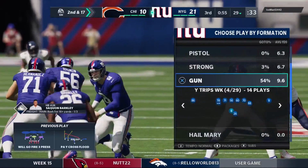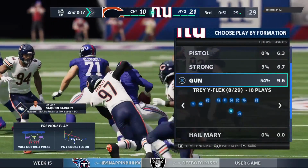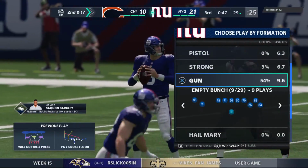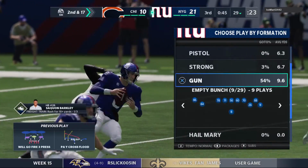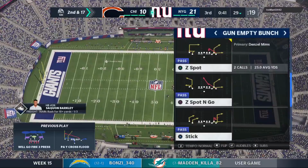Impressive individual effort there. No one was going to stop him around the edge. Yeah, no doubt about it. And that's why if you play in a 4-3 base and you're a defensive end, that's why you get the big bucks. They count on you to do everything. Defend the run and, of course, get to the quarterback.